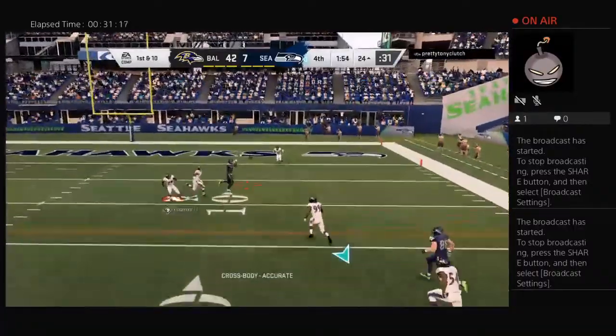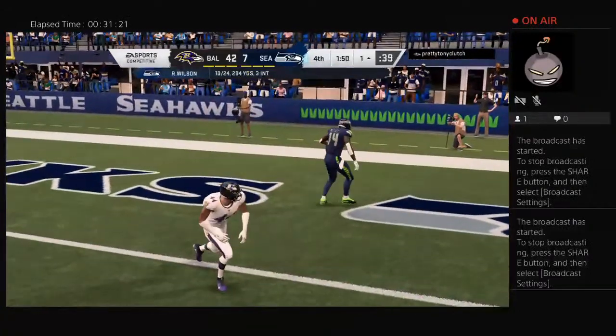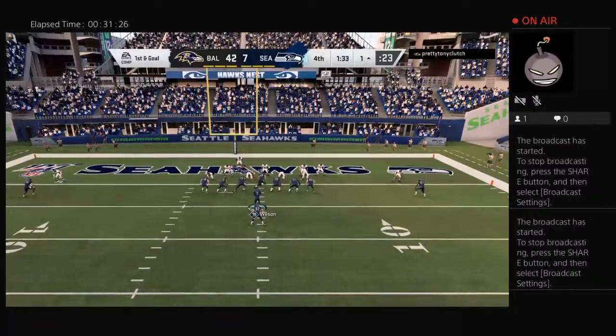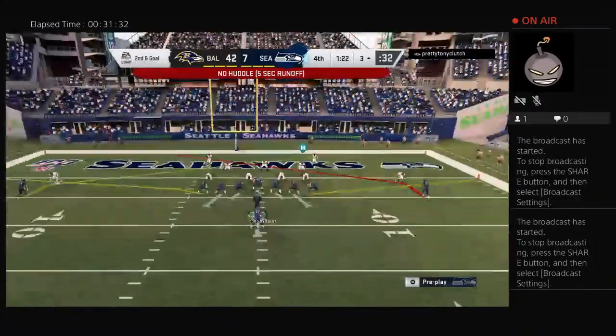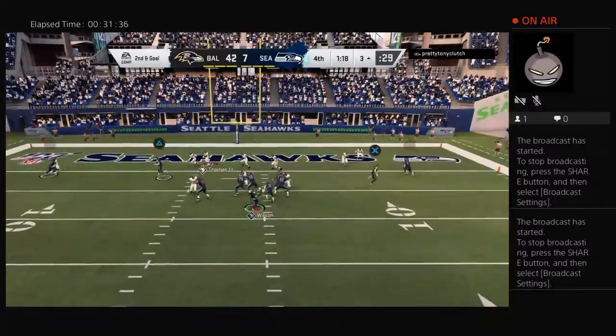Flushed out right. This one into the hands of Metcalf. And he's brought down after a very nice gain. That's now a pair of explosive plays in succession, both north of 20 yards. And he is met in his tracks behind the line of scrimmage. A loss of 2 there, second down.